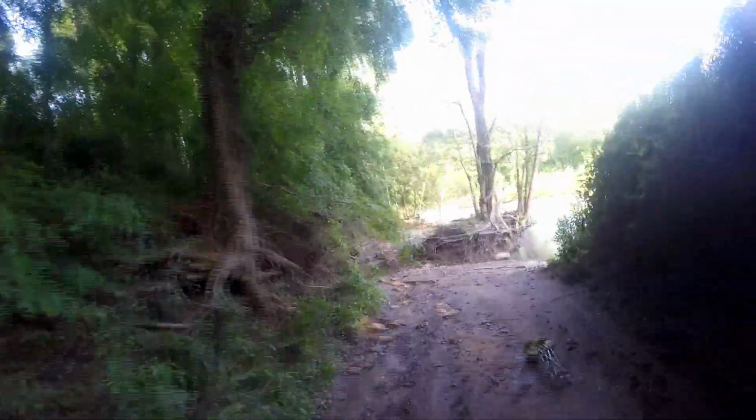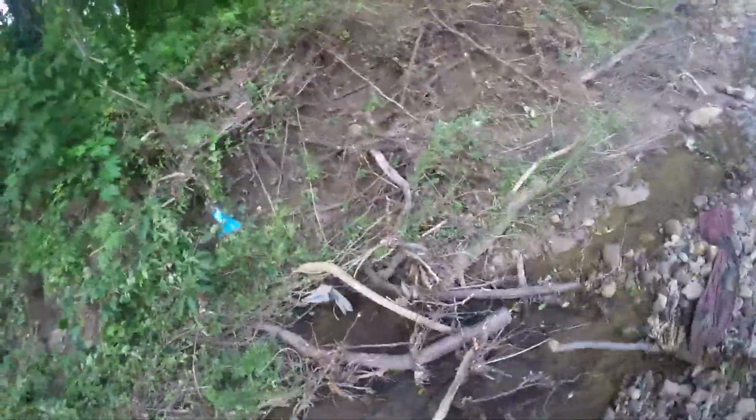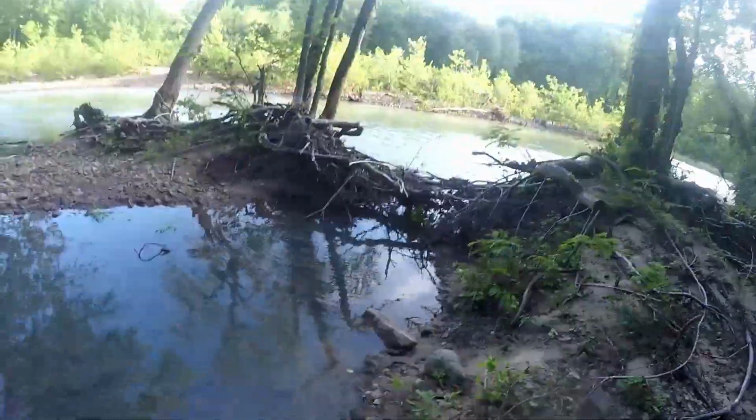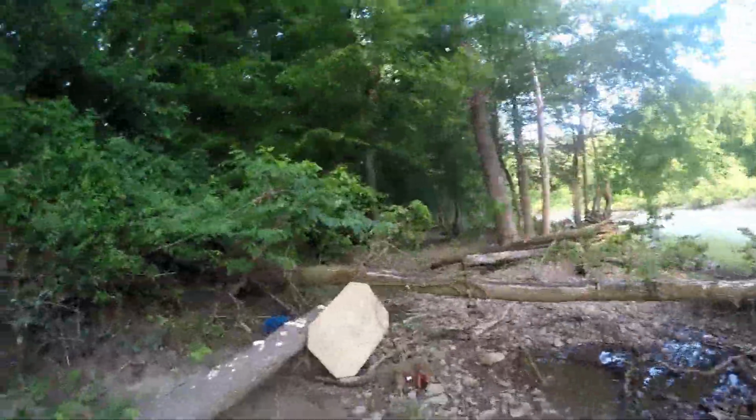Oh, looky there, there's my chair. Right there is something blue. I don't know what that is. Here's my chair and my fishing line. I'll get that on the way back. There's my other chair. And my beach towel. Wow. There's my other beach towel. If I can get through this. And there's my table, and there is my other stuff. Can you believe it?